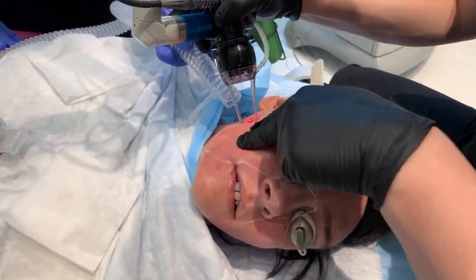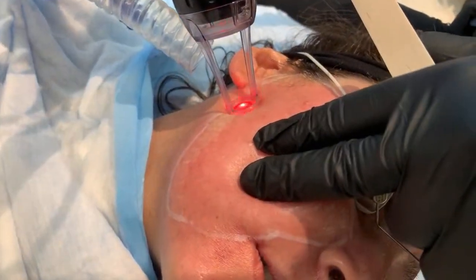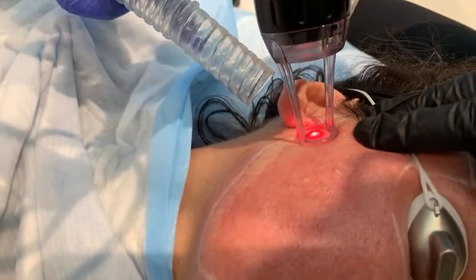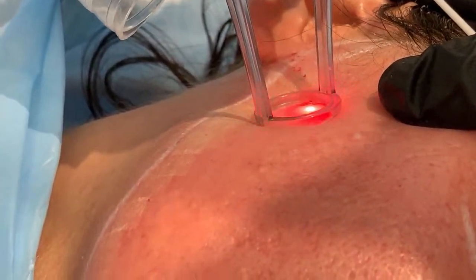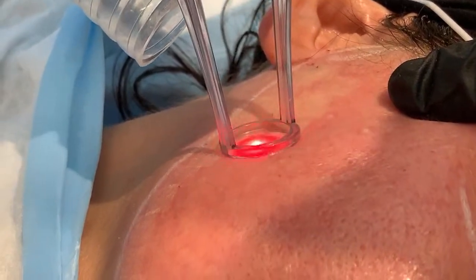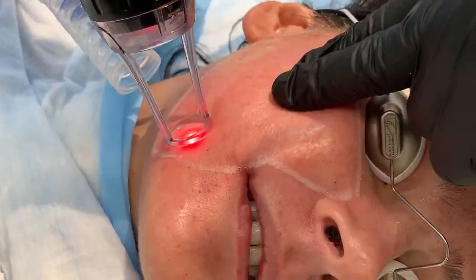Zoom in on there and show everybody the columns. Get close so you guys can see and get even closer. Beautiful. Doing so well. She's doing great. We're following that pattern.